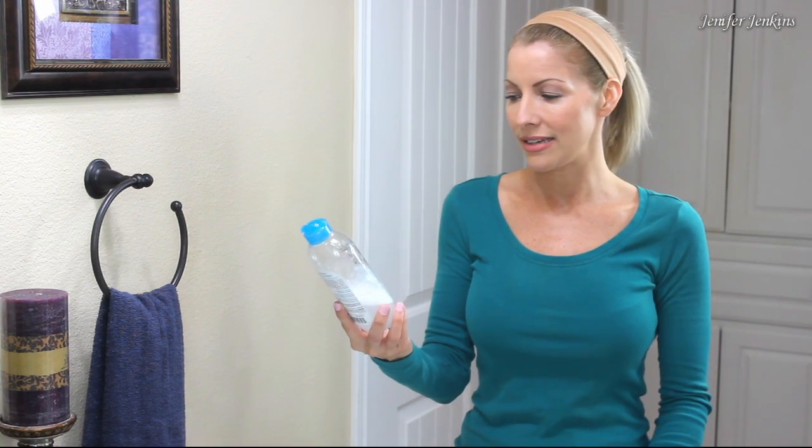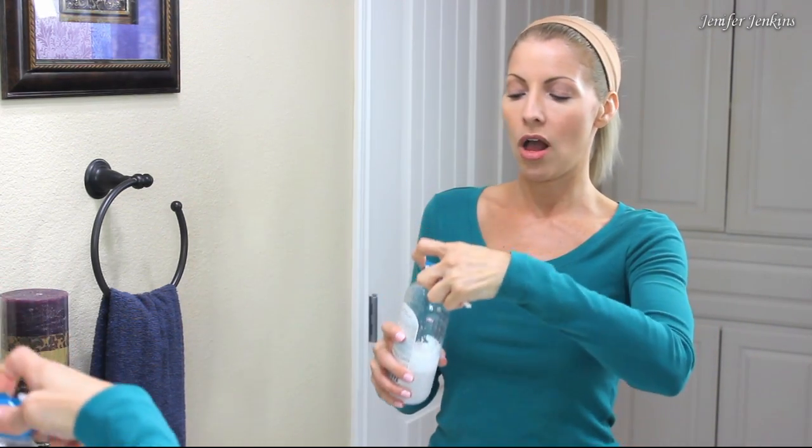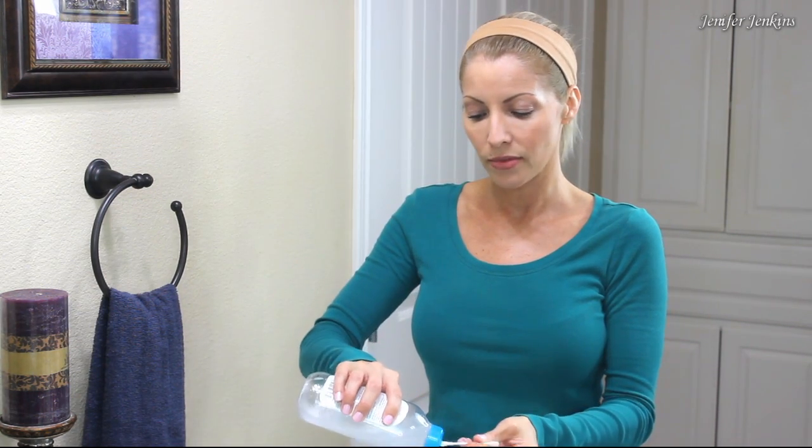So the way that I take off my eye makeup is with this Garnier Skin Active Micellar Cleansing Water. It's for waterproof makeup, and I always wear waterproof mascara, so it's definitely necessary. The way that I do it is I take a little Q-tip and drop a bunch of drops on it, saturate the end, and glide it across my eyelid. All I'm doing is trying to loosen up all that eyeshadow on my eyes so that it comes off easy when I wash it.